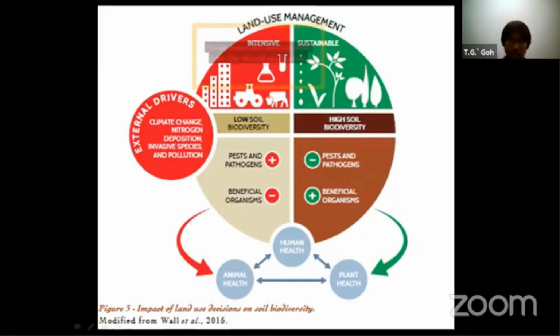In fact, a lot of studies have been done by the FAO, the UN's FAO, which demonstrate that sustainable farming practices can actually increase soil biodiversity and in turn help people.